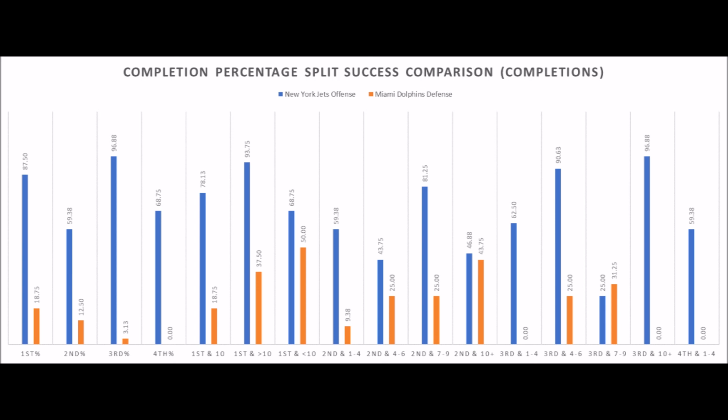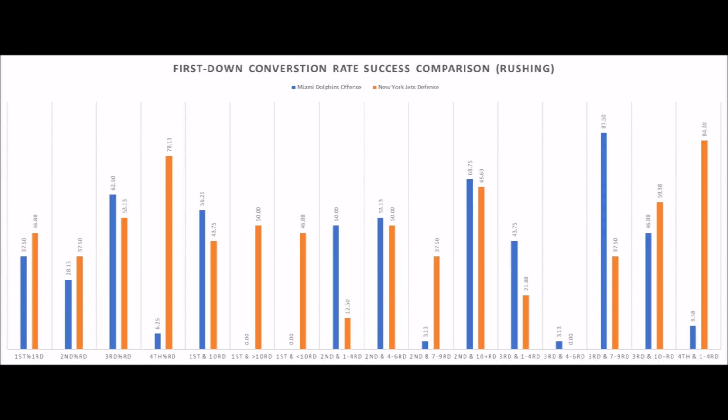Then you look at rushing downs. So this is the ability to create first downs with the run versus the ability to not allow first downs with the run. And this is the Dolphins offense versus the Jets defense, and most of this favors the Jets defense except for third downs.